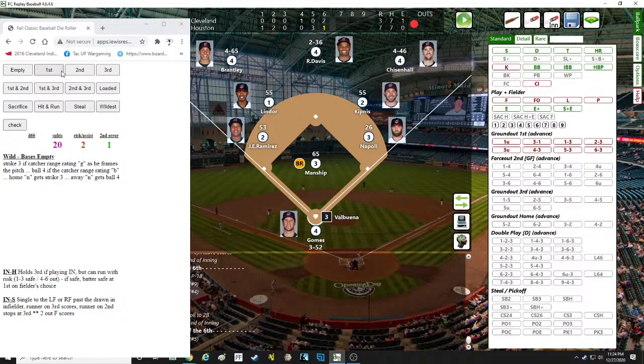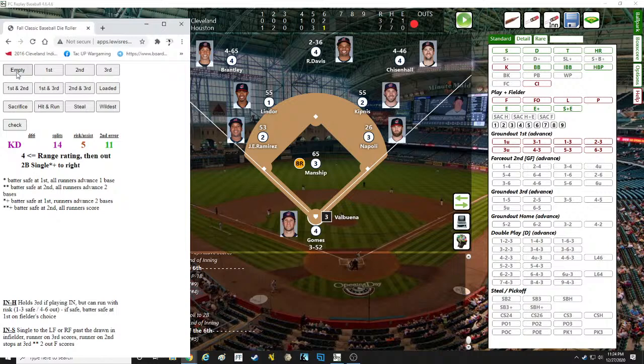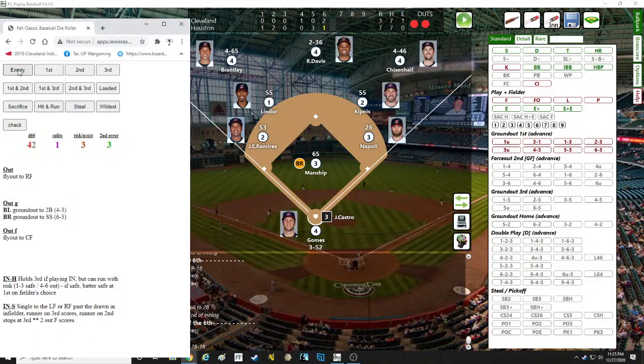Luis Valbuena is up, and we're going to have a KD check. Range. And that's going to be the second baseman, Kipnis. Kipnis, what's your range, buddy? Jason Kipnis' range is 13. That is a 4 range rating, so it will be an out. It's going to be a 4-3 put out. Jason Castro, last time he was up, he decided to go yard. Let's see if we can keep him inside the yard this time.